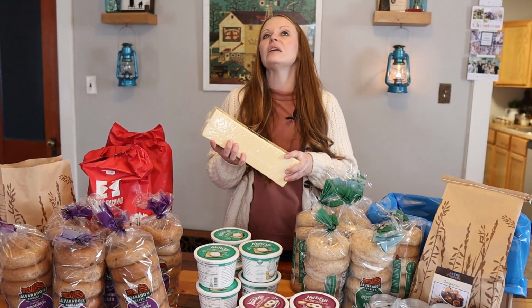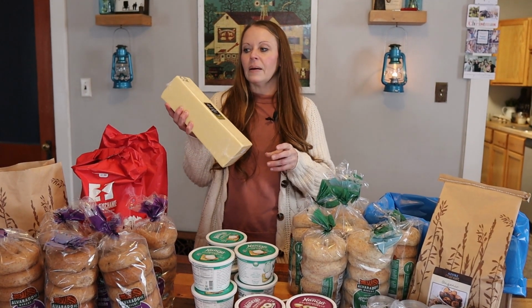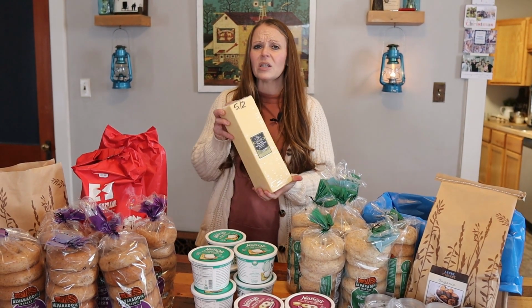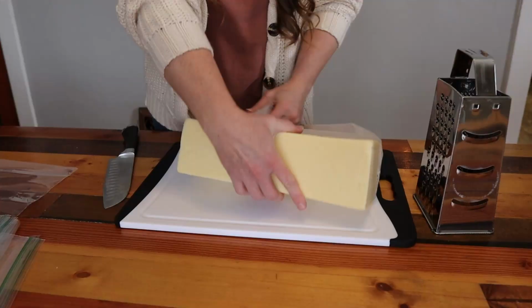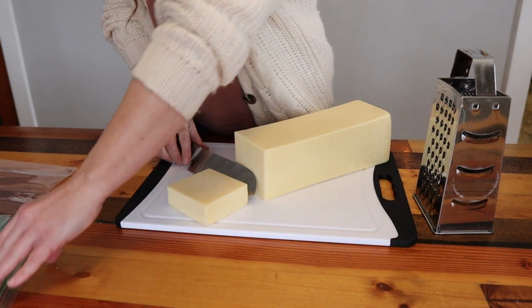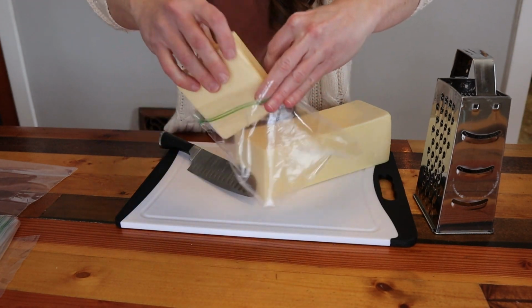I believe the Azure name brand was sold out, and this was a little bit more expensive, but I'm gonna try it and see if it can be a good secondary option. And what I'm gonna do with this block of cheese, because it's so large, what I've decided that I like doing is cutting off a section and keeping that whole for slicing cheese, for sandwiches, crackers, snacks, stuff like that.